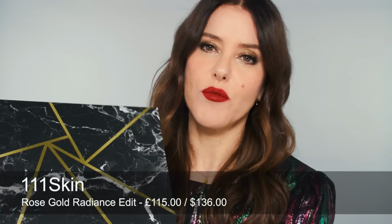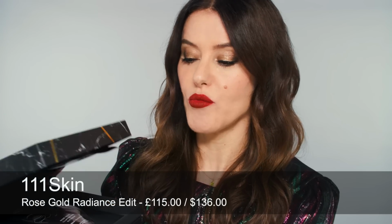So on to 3 bigger facial kits, and these are more on the expensive side. They're all over £100, but obviously everything that's within the kits is available individually as well. So I'm going to start with this one, which is by a brand called 111 Skin. This is the Rose Gold kit, and there's some eye masks in there. These are eye masks that I often use in my kit. Full face masks. And then there is the Rose Gold Radiance Serum or Radiance Booster.